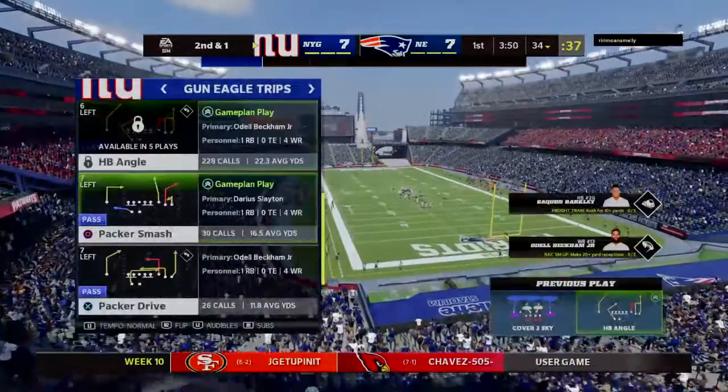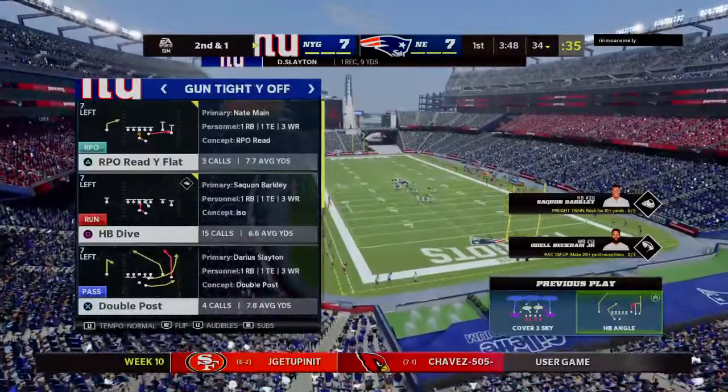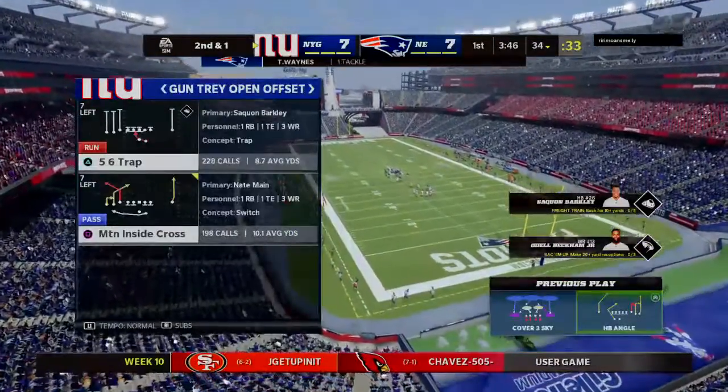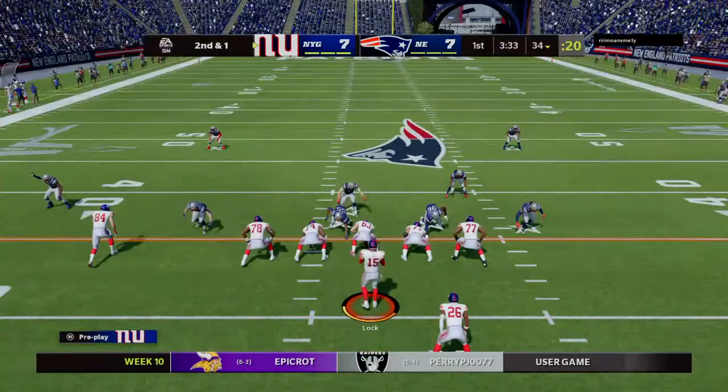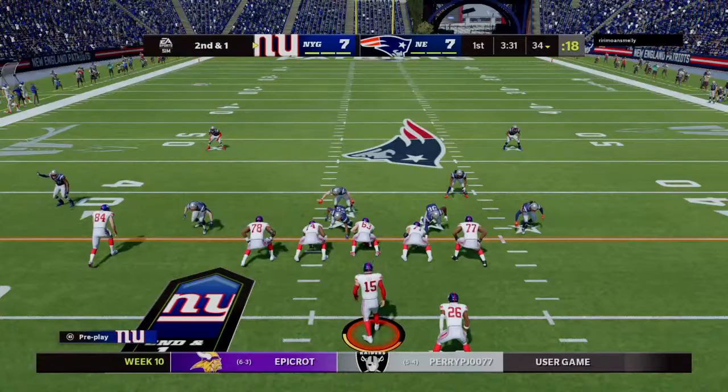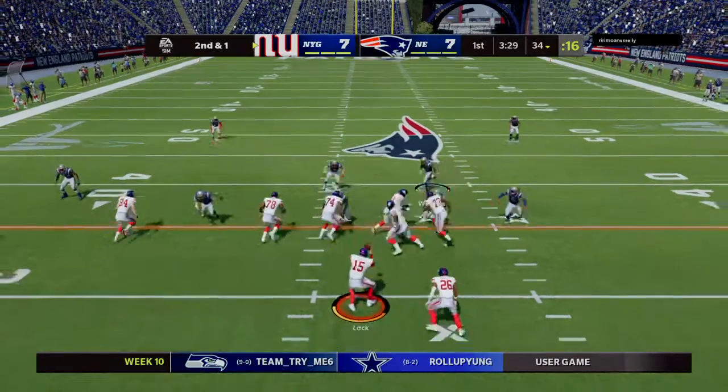Well, you did mention they've been up and down all year, so to me, it depends on what week you catch them. When they're at their best, I think they're definitely playoff worthy. But to me, they haven't been able to bring the intensity week in and week out. And that could be their Achilles heel.